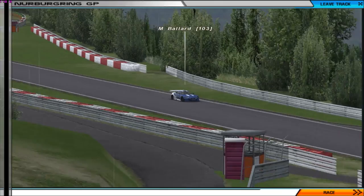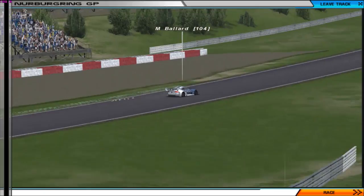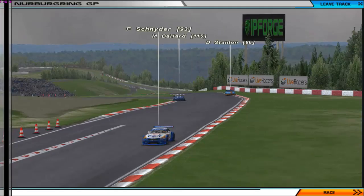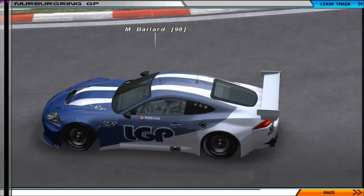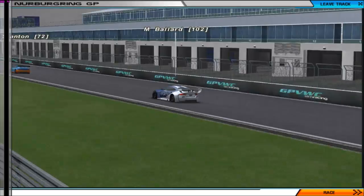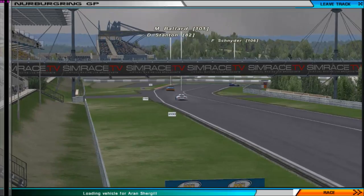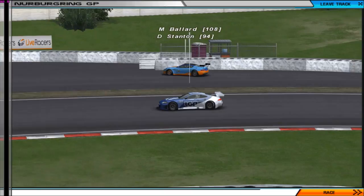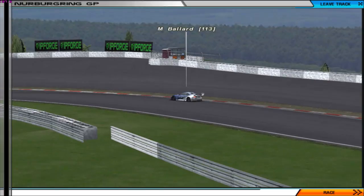Mike, you got Ballard behind you, Stanton behind you on a hot lap. Should be okay. Yeah, we went out too early, Matt. Look at all those Astins.